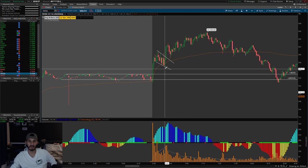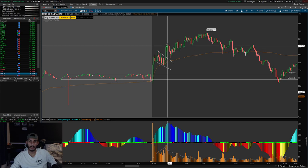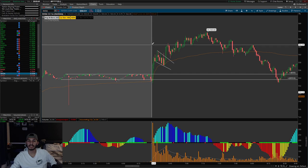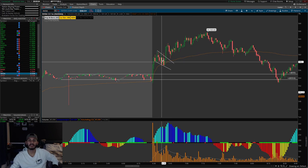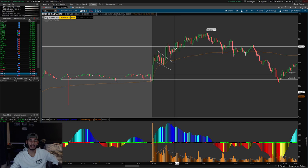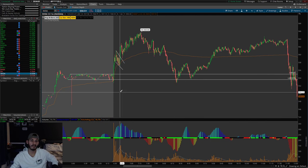So you can see this little flag that formed. We break the flag, and then we doji out here, right at about 562. And I was comfortable taking my profits here as I was up, I believe, about $500 or $600. So again, an opening drive play where I was looking to take profits quickly and not let any runners run. And once again, I was able to identify this from a tight pre-market range.